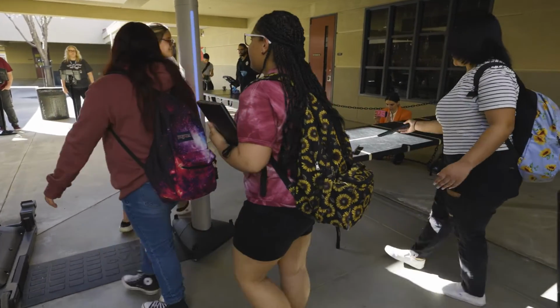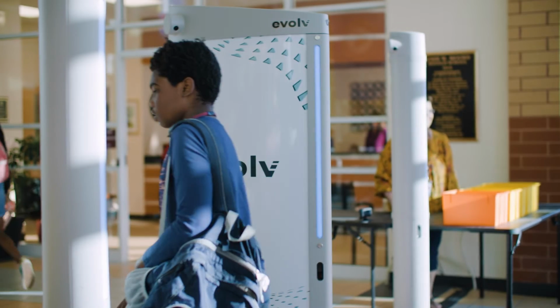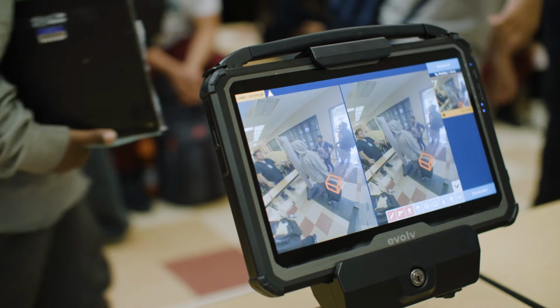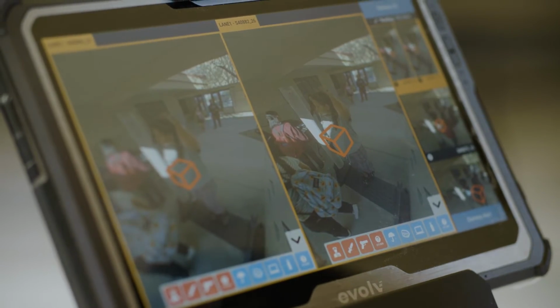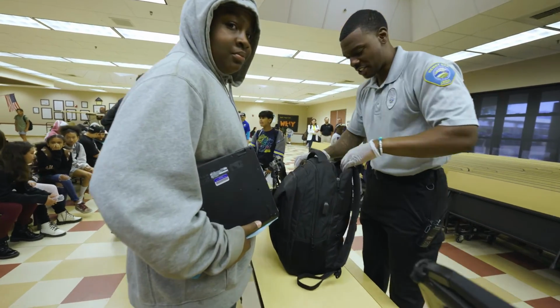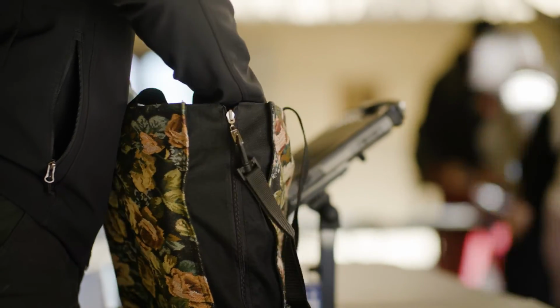And the best thing about it is it tells you who's being flagged. The metal detectors don't tell you, so you have to go one at a time. But with Evolv, you can have 3 or 4 kids walk through at one time. And if somebody's being flagged, it specifically tells you who it is. So it doesn't slow up the whole school or process where if there's one kid that it flags, we can just check that one kid.